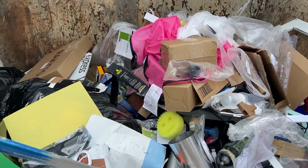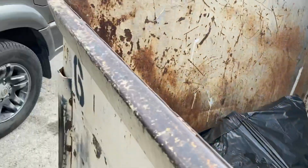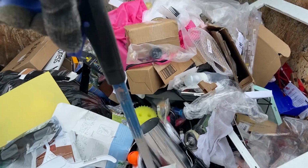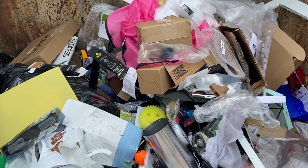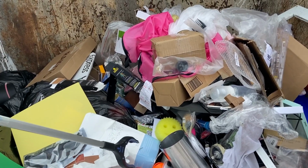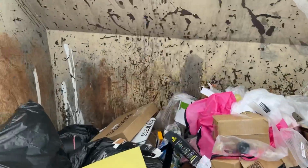Got a reflector. My kids would like that. Put that somewhere in the backyard farm. They get a kick out of it. Little red reflectors. Oh, maybe put it around the pool area.